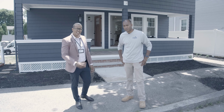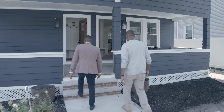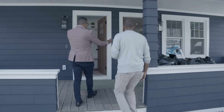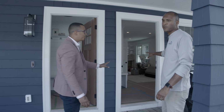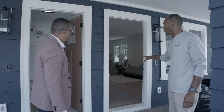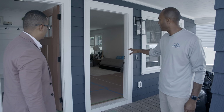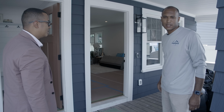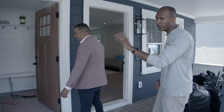All right, let's go take a look at what we did. So we have one unit on one side and another unit on the other side. This is the first floor right here, so this will probably be unit A. This is single level living, 2 bed, 1.5 bath. We're working on getting all the last minute stuff done right now and about to get the staging going. To the left, that is unit 2. We can talk about that in a minute.